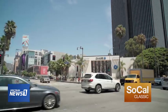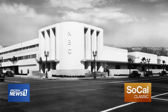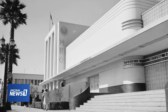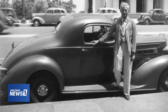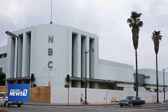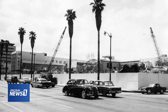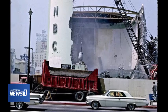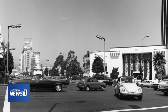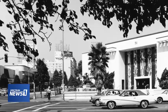Sunset and Vine. It might just be the most famous but forgotten corner in Hollywood. In 1938, NBC Radio stood proudly on this corner. Its Art Deco lines set a standard for what was then called Radio Row. In early 1964, demolition crews meant the end of an era. Radio City was coming down. There was a fight to save the building, but by June, the newspapers would announce a new structure was coming. Today, that fight is all but forgotten, and that new building fights its own battle for recognition.